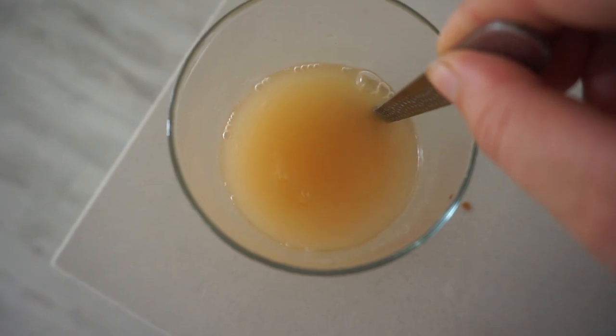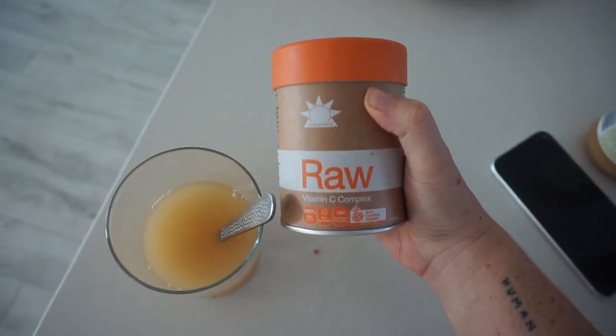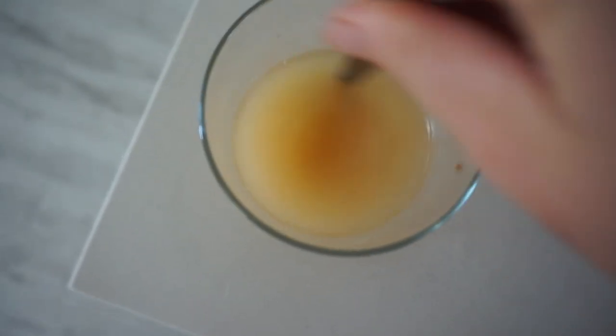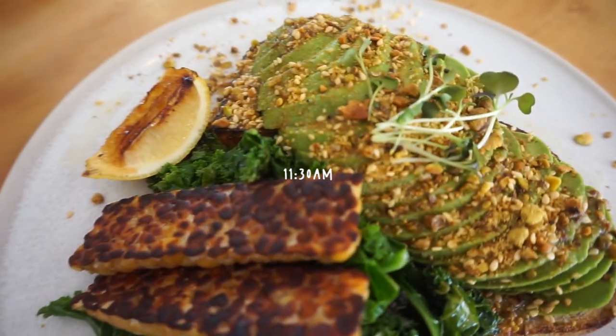I also just made myself a little vitamin C drink. I made it with just some water and some Amazonia vitamin C. This is one of my favorite products, and it's a really nice way to start my day. At work on Sunday, I had my break at 11:30 a.m.